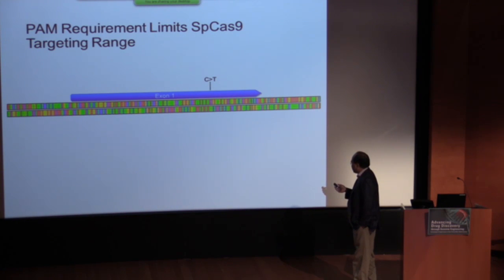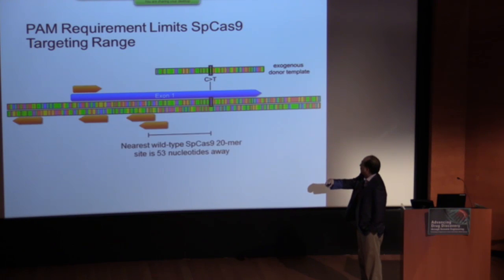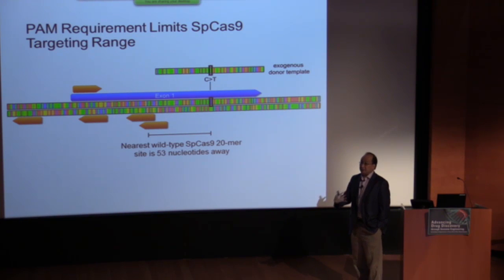This is a schematic of a gene that one of our collaborators wanted to target. They wanted to do HDR at this particular nucleotide, making a C-to-T type change within the coding sequence. So of course the way that you would do that is design a donor molecule that has the change that you want, as we described earlier, and then what you want to do is put a break either right at the site of the change or certainly within about 10 to 20 nucleotides of where that change is. Otherwise the efficiency of the process, which isn't great to begin with, becomes very, very low.